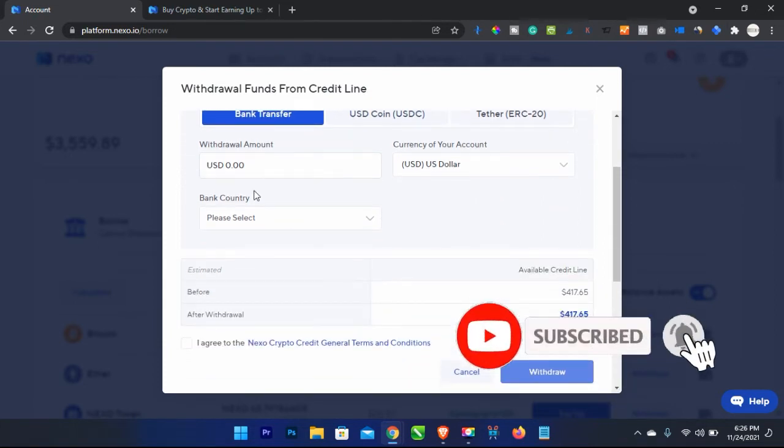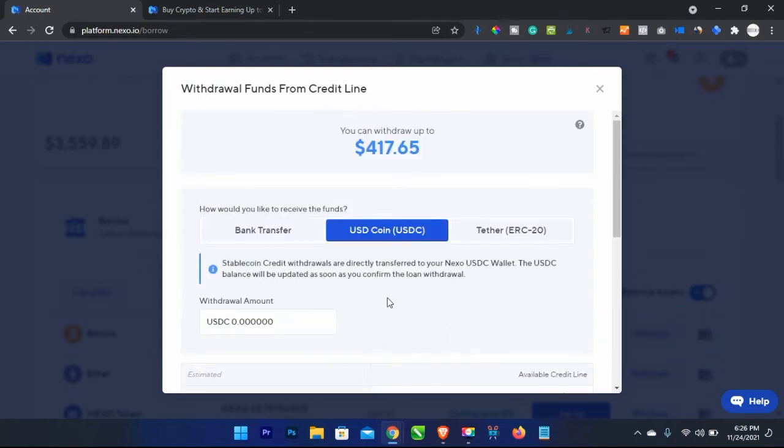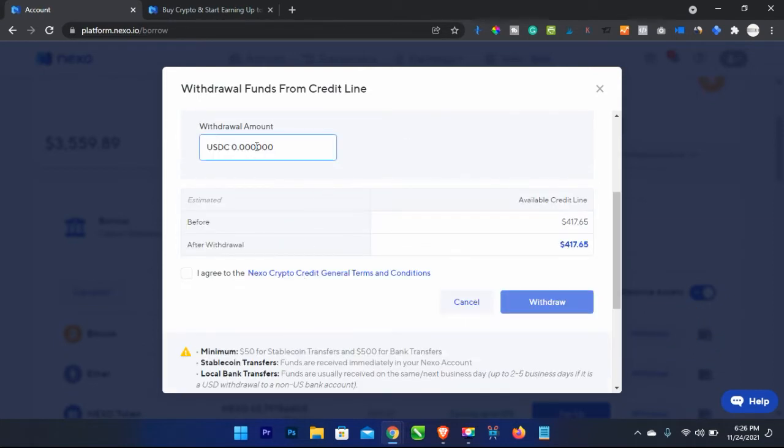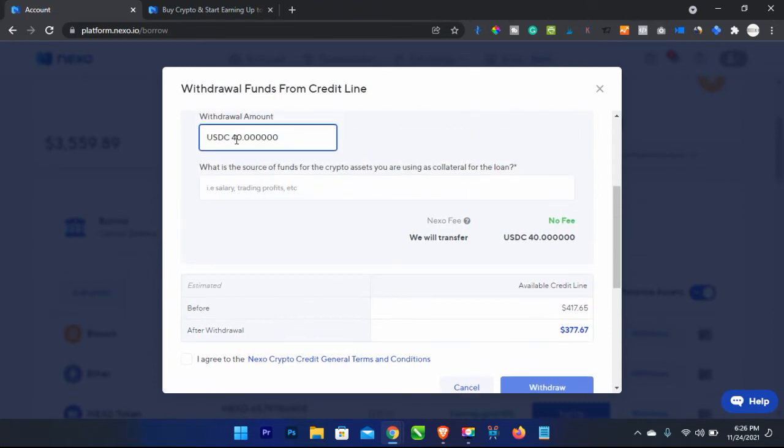So I have borrowed a lot already, and right now I can borrow up to 400. So I'll go ahead, I want to borrow this in USDC. I'll click that, and I want to borrow 400. So I'll put in 400 instead of borrowing the 417 that I have here. So I'll go ahead and borrow 400.